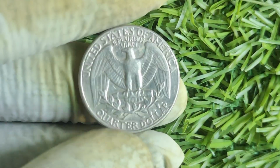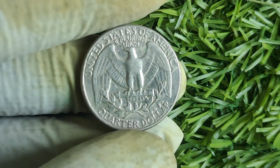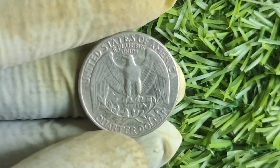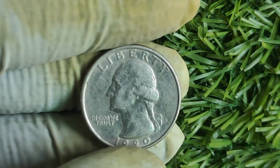So there you have it. The 1990 D Washington quarter is more than just spare change. It's a piece of history and a potential fortune. If you're an avid coin collector or just someone with an eye for hidden treasures, now's the time to start digging through your collection.